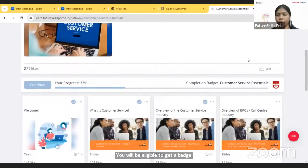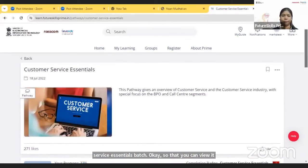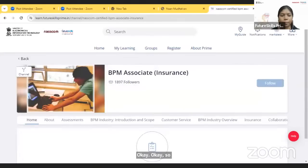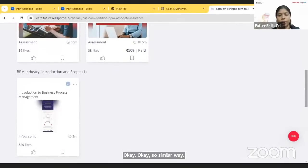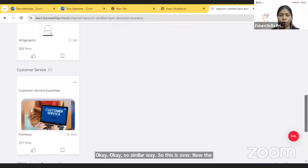So this is the badge that you will get, a customer. Once you finish the customer service module, you will get a pathway, a customer service essentials badge, so that you can view it on your profile. Now the next set, the customer service pathway, is over, which has 1 module.